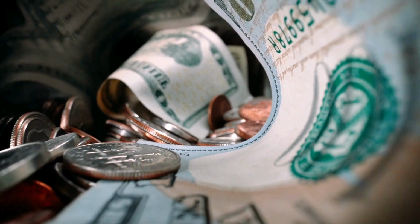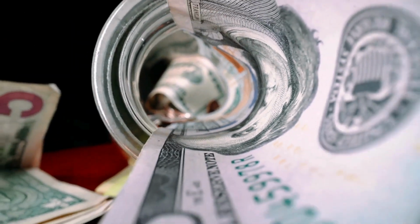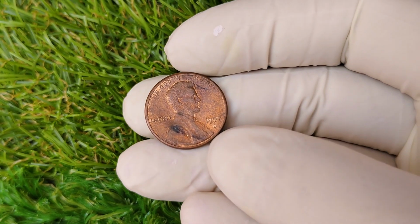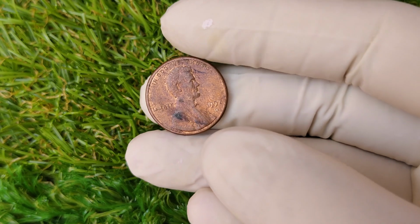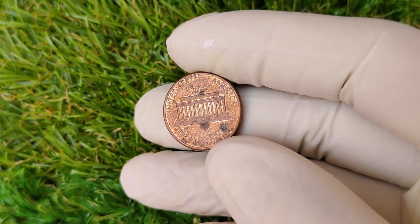Today, we're talking about a penny, but not just any penny. I'm talking about the 1992 D Lincoln penny with the D mint mark that is currently valued at an astounding $98,765. That's right, folks. This tiny copper coin that you might have sitting in a jar somewhere could be worth more than a brand new luxury car. Stick around, because we're about to uncover the history, the mystery, and the big money behind this rare find.